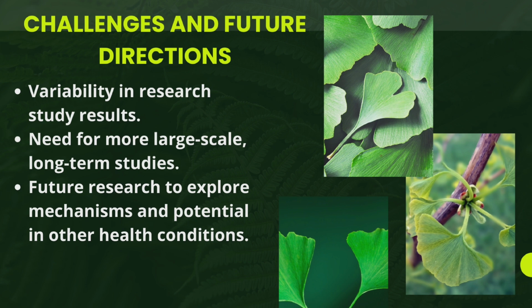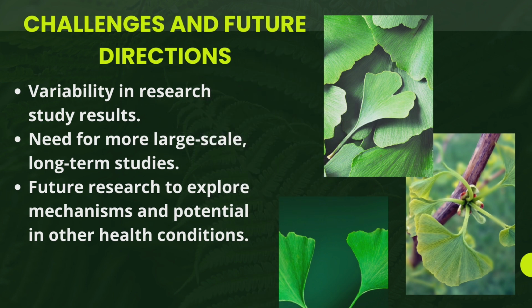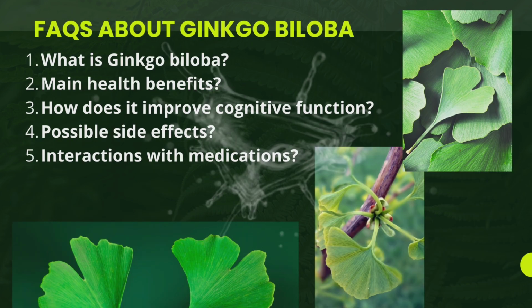Future research aims to better understand the mechanisms of ginkgo's effects and explore its potential in other health conditions. Now, let's answer some frequently asked questions about Ginkgo biloba.